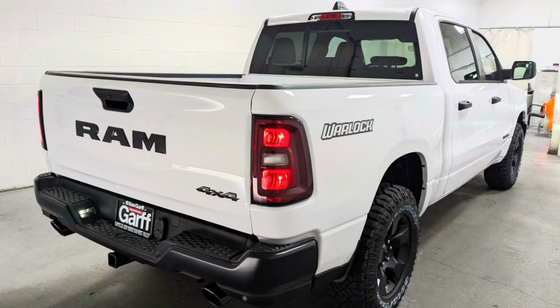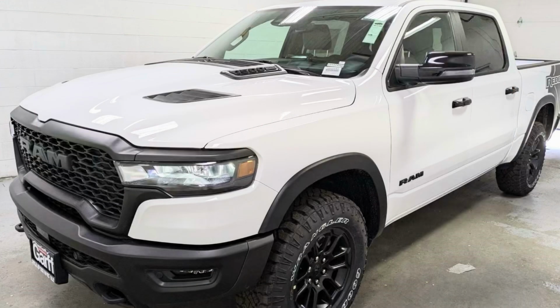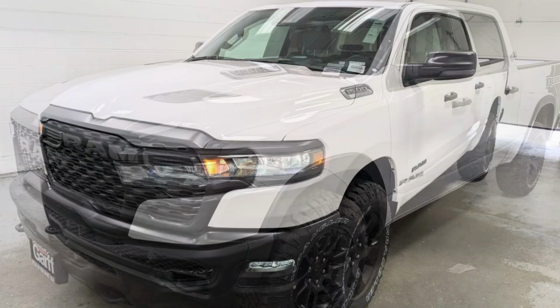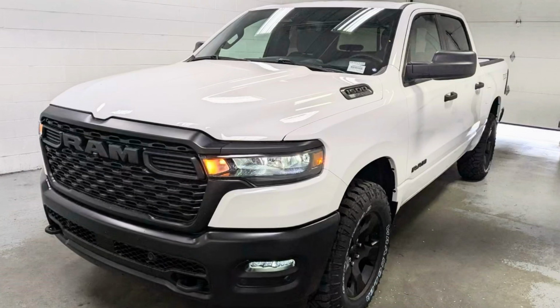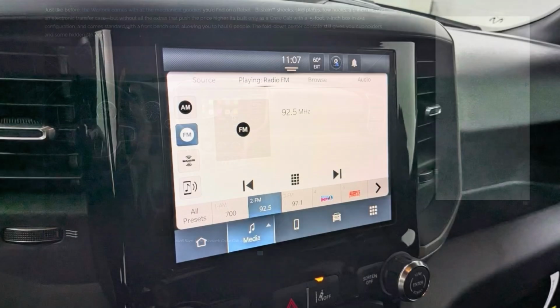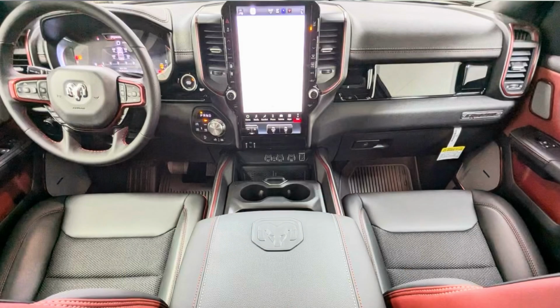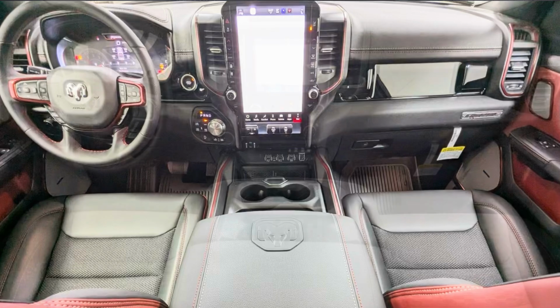Now it's totally different. But what this package did was it basically made it more in line with the Rebel. So basically, you couldn't get LED tail lamps on the Rebel anymore. You got standard LED headlamps just like the Rebel, the same exact units, the same fog lights. And then inside, basically what they gave you was a standard 8.4-inch screen. It used to be just a little 5-inch screen with the knobs. Now you get an 8.4-inch screen. So basically on the Rebel, you get a 12-inch screen. You get a little more bells and whistles, but the Warlock is a very attractive package.